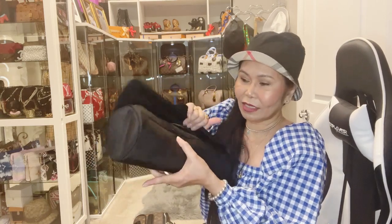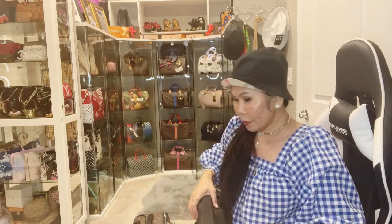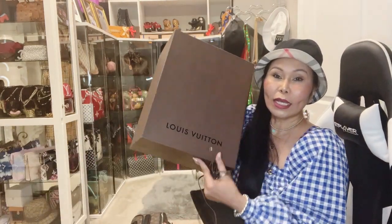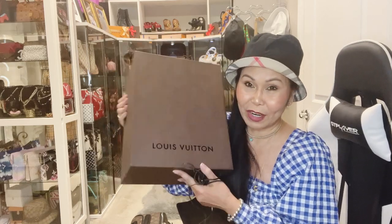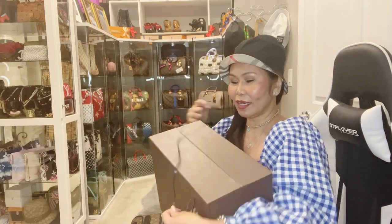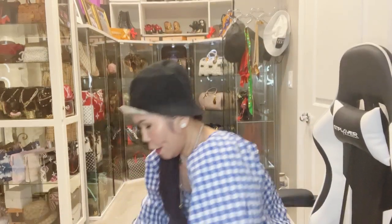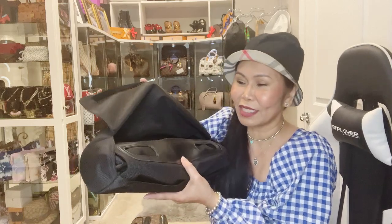So it opens like this. Oh, I still have the original leather before they wrap them. See, lovely viewers, this is how the box of Louis Vuitton looked before, right? And they wrap the box like that. It was so different, which I really miss, the classic wrapping of Louis Vuitton. They wrap it something like that, like this. So this was the old box of Louis Vuitton. Okay, let's focus on this one.